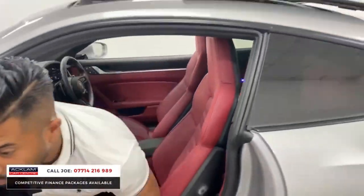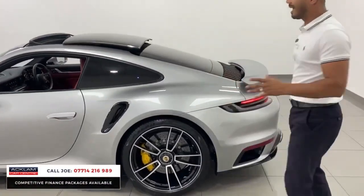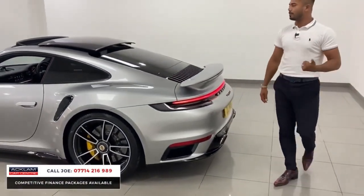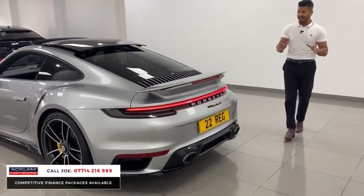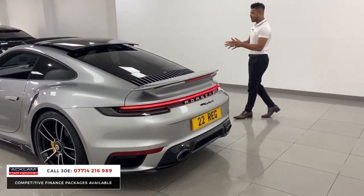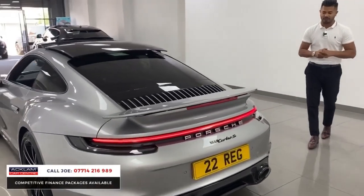The car is a combination of just pure class, and I mean that. Every part of this car is just brilliant. If you know your Porsches and you enjoy your Porsches, it doesn't get much better than that. We haven't had a Turbo S Coupe like this for a very long time, and I can guarantee you this one isn't going to hang around long at all.